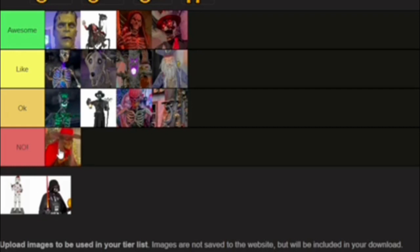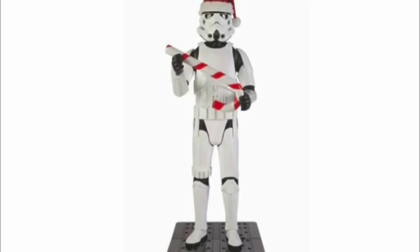All right, guys. So we're down to our final two, the Stormtrooper and Darth Vader, and I'm pretty excited about both of these. First, we'll start with the Stormtrooper. This is a really cool animatronic. It's a Stormtrooper. I'm not sure if it moves. I'm pretty sure it is an animatronic and moves. Does some sound effects. But they did cap it as a Christmas-only decoration.